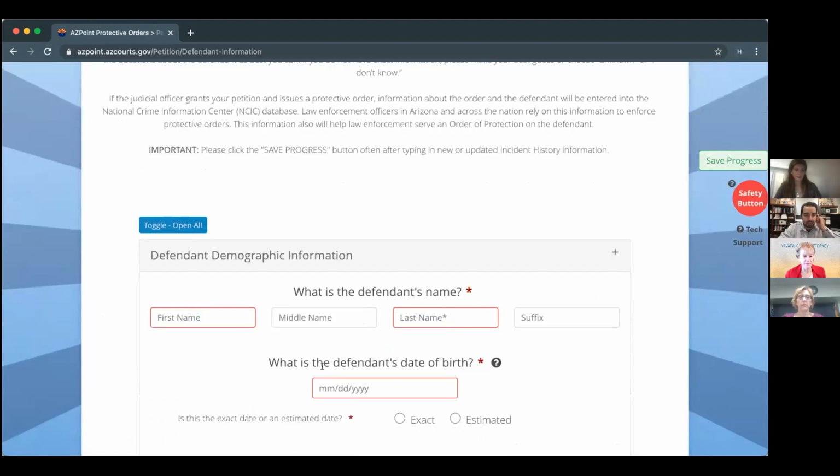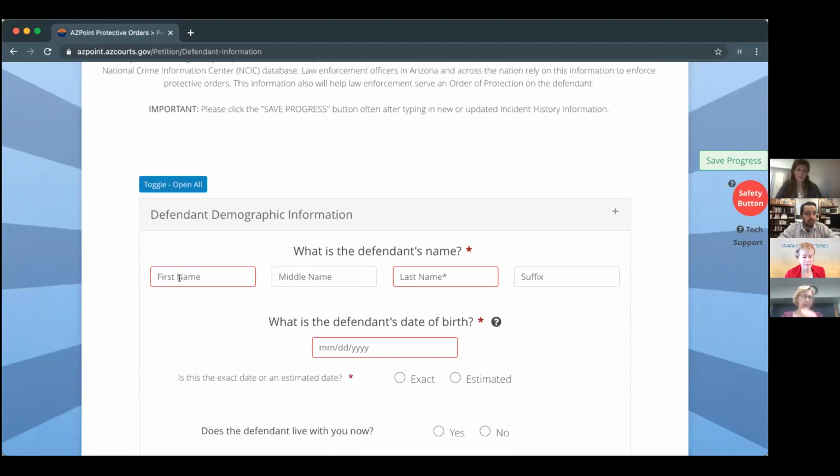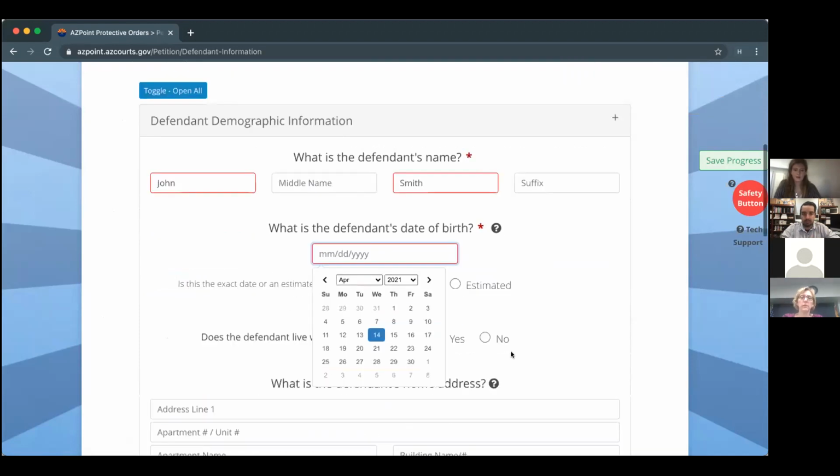Thanks, Hannah. Of course. So next we're on to defendant's name, which is the one I will be filing against. And then as Sheila had talked about, there's this little question mark button right next to, for example, the defendant's date of birth. You can hover over it and it will give you a hint if the person who's filing is unsure about any question. It will give some more information just for clarification. So for example, in this question, it's clarifying that the defendant's exact date of birth is not necessary if it's not known.